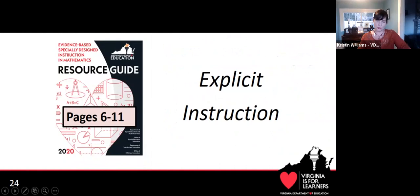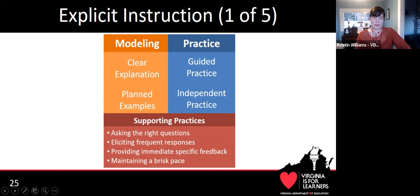Okay, so this section is going to be on explicit instruction, and that is in pages 6 to 11 in the resource guide. So now we're going to the cover that has the black and white, and explicit instruction is described on pages 6 to 11. So really, explicit instruction is often described as the cornerstone of effective mathematics instruction for students with learning difficulties. So although there's a lot of helpful models of what explicit instruction is, this particular model right here was developed by the National Center on Intensive Intervention. And it really helps you understand exactly what explicit instruction is.